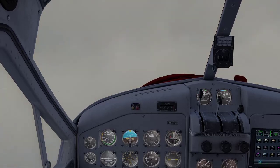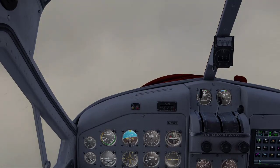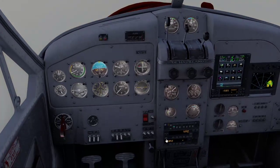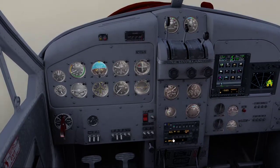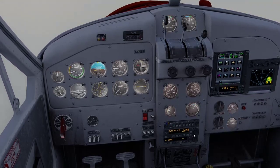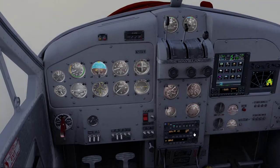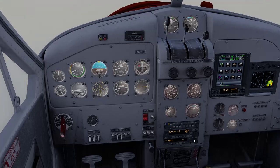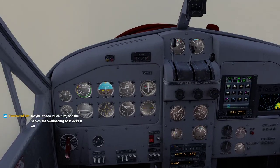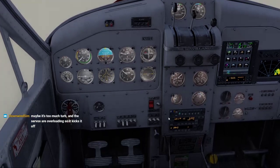Not out of the turbulence just yet, I guess. Okay, I'm going to keep nudging it back to the right. There we go. I think we're back out of the yuck. That's what happened. I think the VS kind of reset itself somehow and decided that it was going to nose down for whatever reason. Maybe it had something to do with an airspeed indication. I don't know. That's really strange.